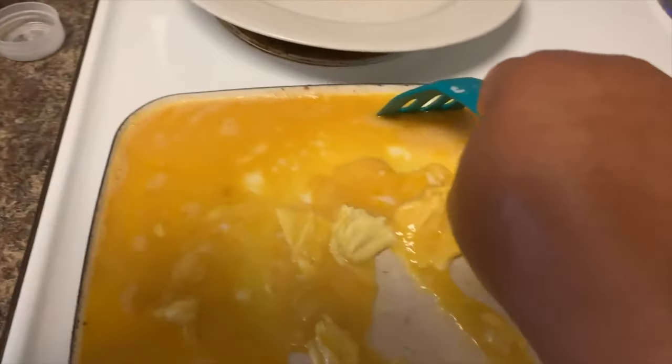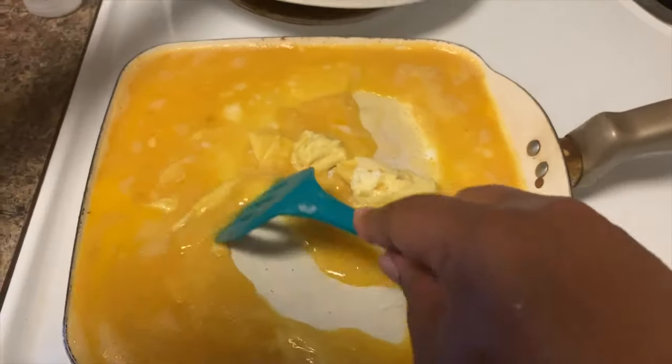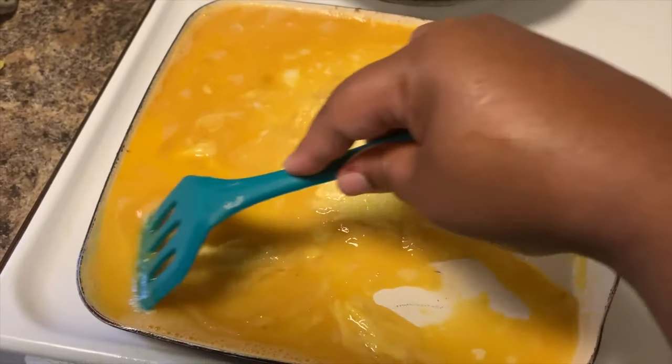Look, Emmy was just asking me if I had put cheese in the eggs today. I was telling her no, not today. I don't have any today, so we're just going to work with what we have.